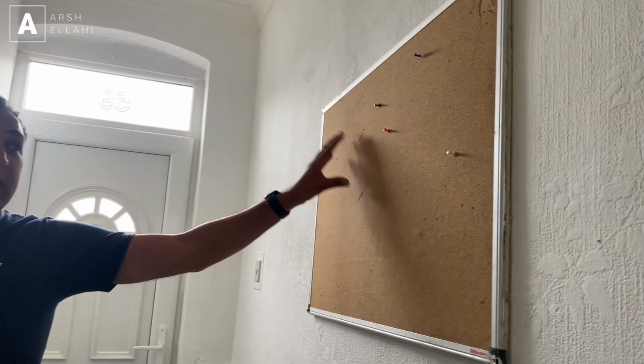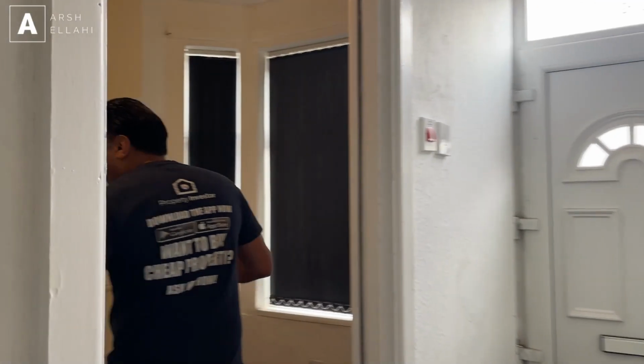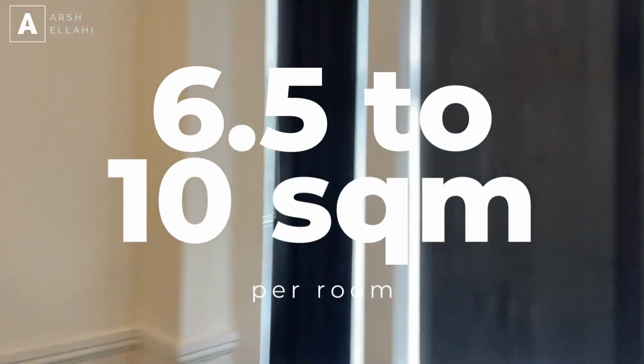So this is the hallway. The notice board is where we're going to have all our HMO details, such as the gas safety certificate, etc. Room number 1. All the rooms are not massive. They're approximately between 6.5 and 10 square metres.